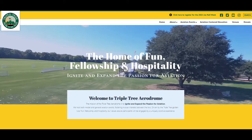Each one of us at Triple Tree, we go for the music, the camaraderie, to hang around and enjoy each other's company. The dinner's up there on the hill Friday night, Saturday night. I encourage you to buy tickets. Here's the website for it, Triple Tree. Get your tickets for Friday night dinner.